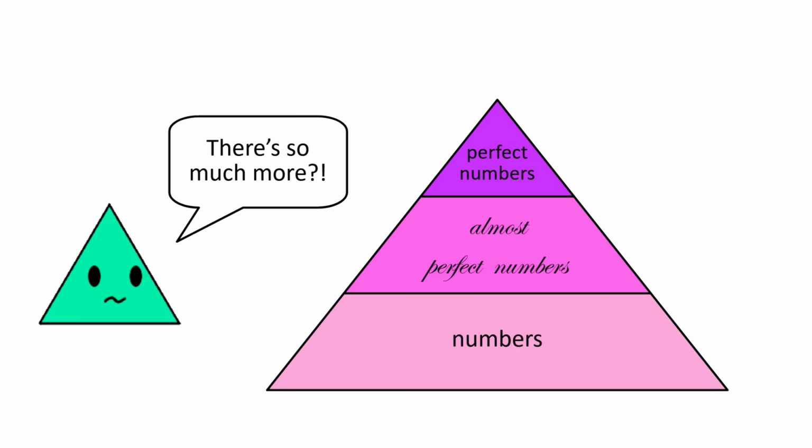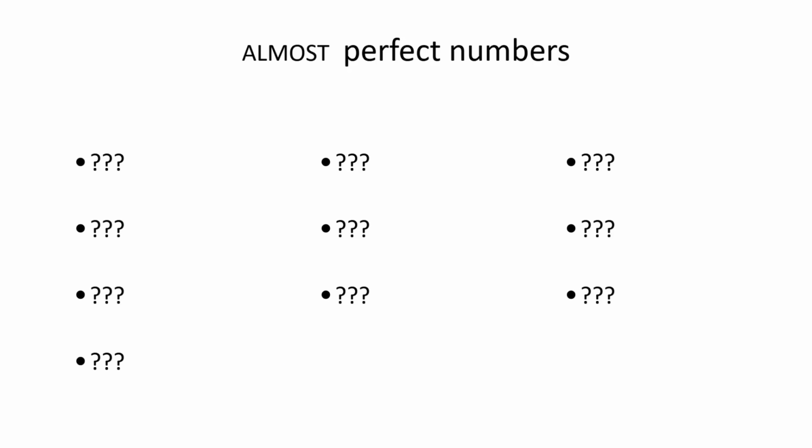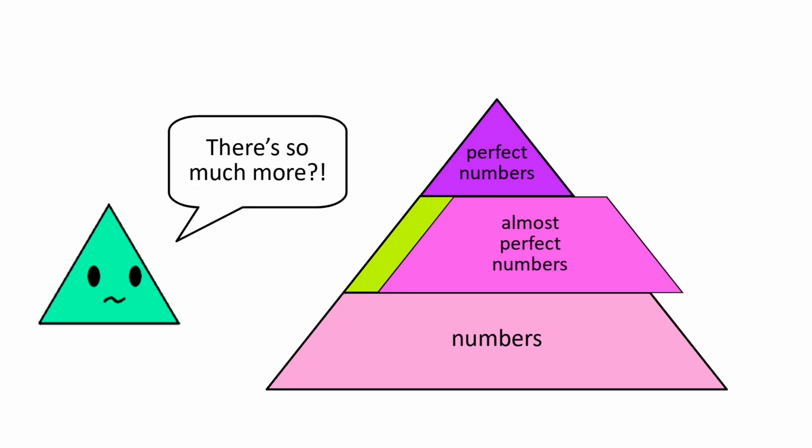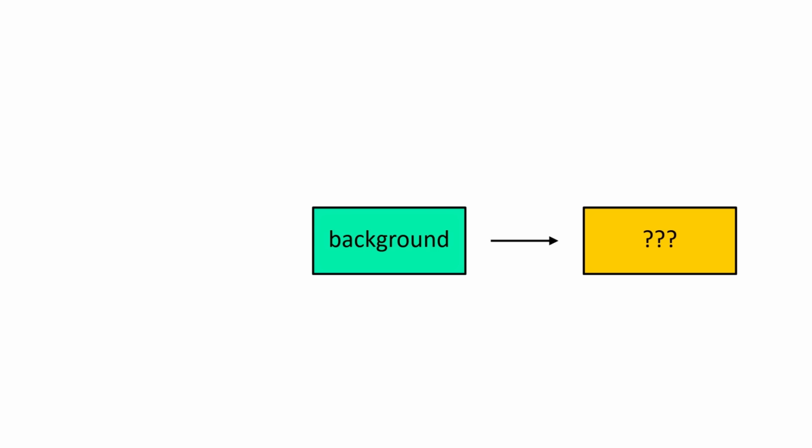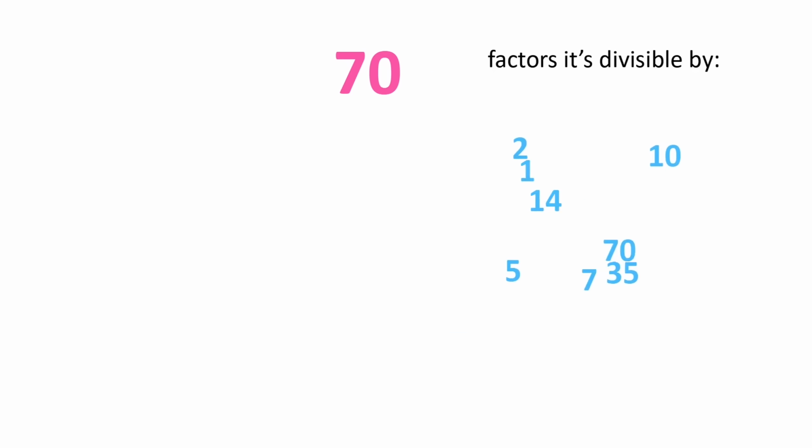In this video, we'll look at the many ways in which a number can be almost perfect, which will ultimately uncover some deep mathematical truths. Before that, we need some background, but if you already know all this, feel free to skip to the Descartes number. So every number has a list of factors that it's divisible by.